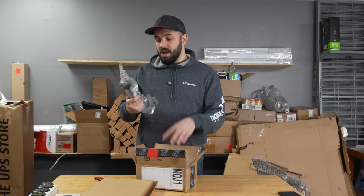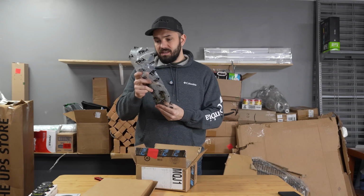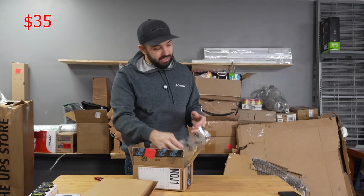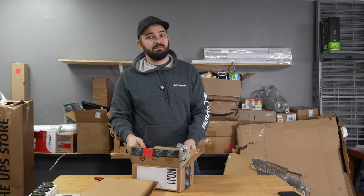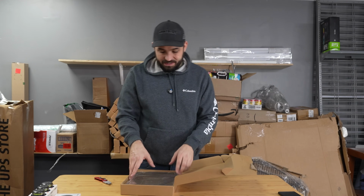Now, this is one of what I expect to be many car parts. This appears to be a tie rod end, brand new. Now the car parts, I'm not gonna lie, the car parts are pretty tough sometimes. Keep in mind, this entire pallet was only 150 bucks.